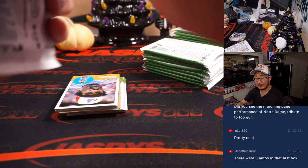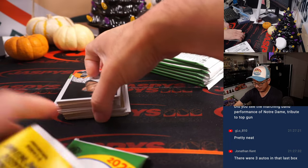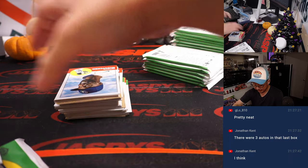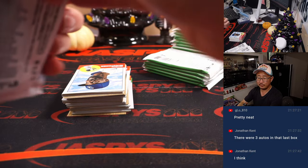I did not see, so there were confirmed three autos in the last box. That makes up for the one auto box, Jonathan. I think you're right. I think I've been keeping track of the autos right up front here, so it all evens out in the end.